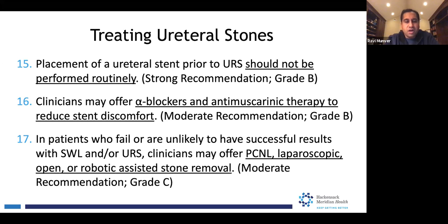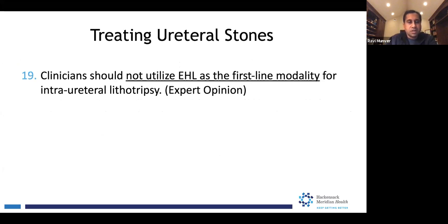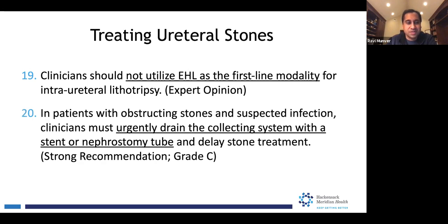17, in patients who fail or are unlikely to have successful results with shockwave lithotripsy and/or ureteroscopy, clinicians may offer PCNL, laparoscopic, open, or robotic stone removal. And number 19, for ureteral stones, clinicians should not utilize electrohydraulic lithotripsy as a first-line modality for intra-ureteral lithotripsy. I don't think many centers are still doing this. When I was in residency at the VA, we did not have a holmium laser, so we used EHL for ureteral stones as well as for renal stones.